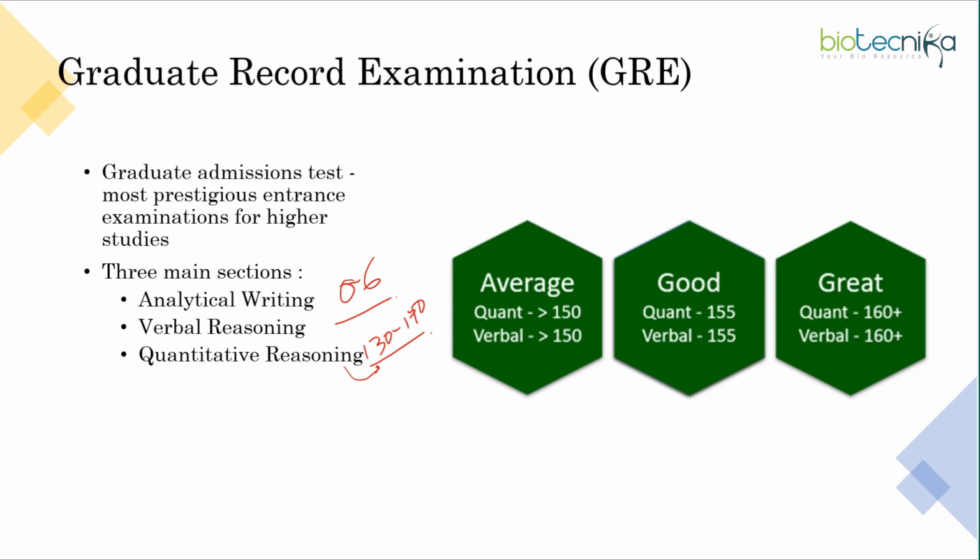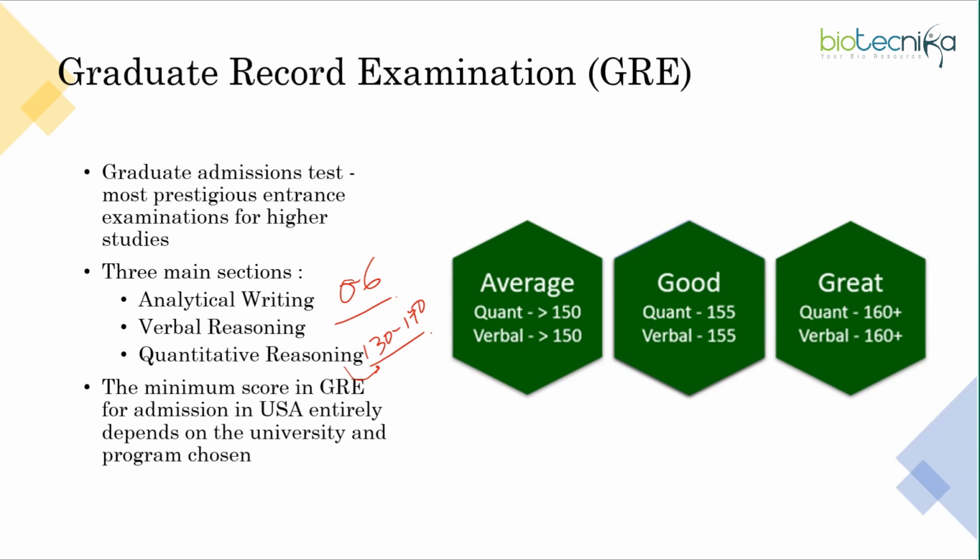Most universities set the score requirement based on the program, and individual scores matter more than the overall total. For example, if you are looking to do a PhD in mathematical modeling or analytics, you will need a higher quantitative score. And a PhD in sociology will require a higher verbal score. The mean GRE score lies between 302 to 310.